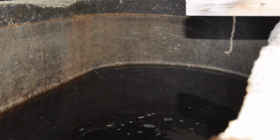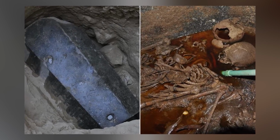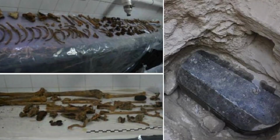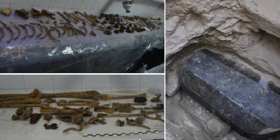When they finally were able to completely lift the lid, they found a red-brown, sewage-like water flooding the bottom, which is likely where that horrible smell was coming from. Other than all that gross stuff, inside the sarcophagus were the bones of 3 people. Unfortunately, the mummies did not end up being well preserved, so only the skeletal remains were still intact.